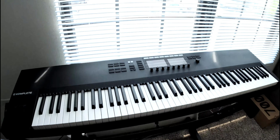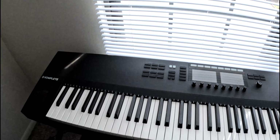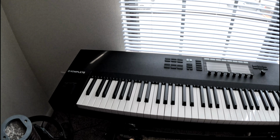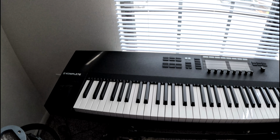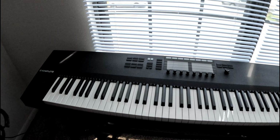Oh, here's my keyboard of choice I use for, well, my training sessions for music production. I'm trying. It's gonna take a while, but I'm trying. So, hey Siri, turn the keyboard on.